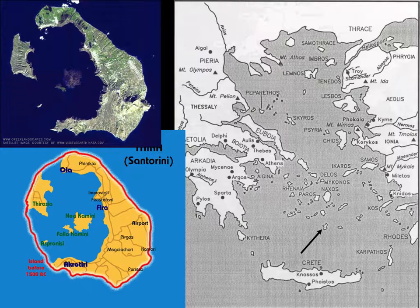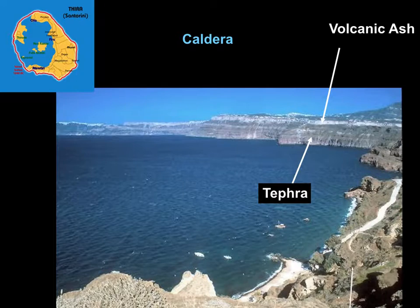That's what the island used to look like. It used to be a circular island, and then that middle part is where the volcano is. It erupted, and the entire thing collapsed into the sea. So what we're looking at here is the caldera. That's the gap that's left behind, and you can make out the difference, the tephra and the volcanic ash from the actual eruption.